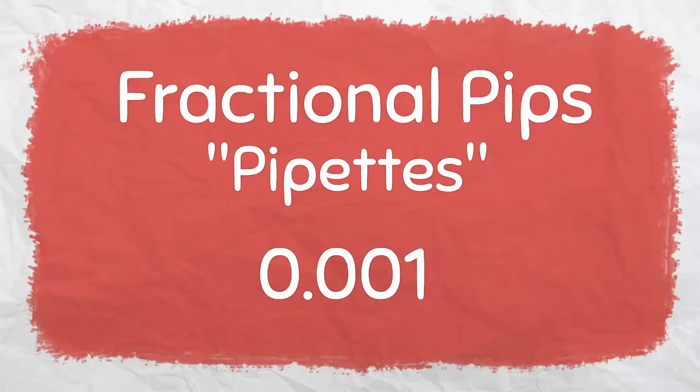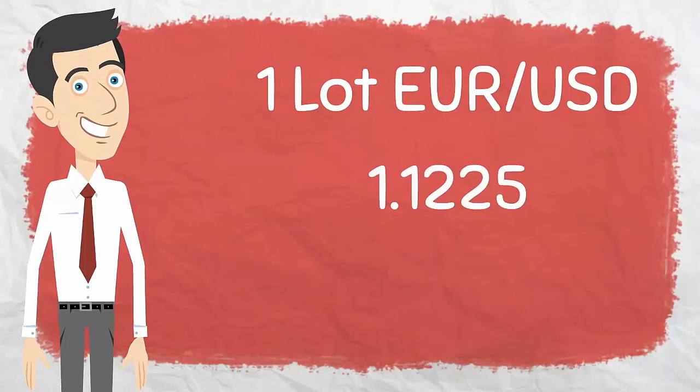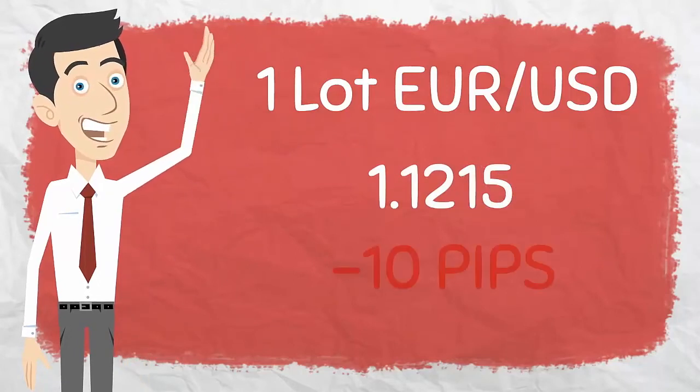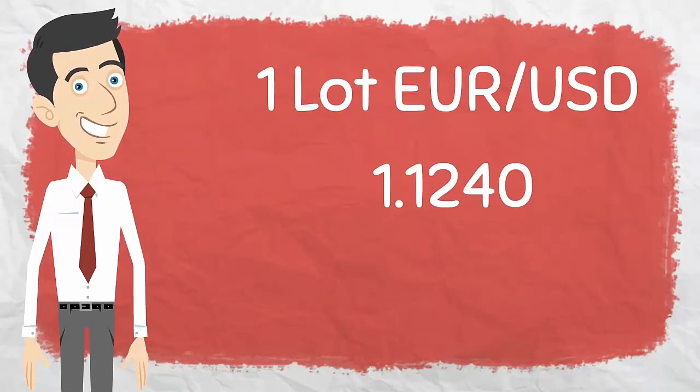To further understand what a pip is, let's have an example. Let's say you bought one lot of Euro/US dollar at an exchange rate of 1.1225 and it dropped to 1.1215. You actually lost 10 pips. However, if the rate went to 1.1240, you profited 15 pips.